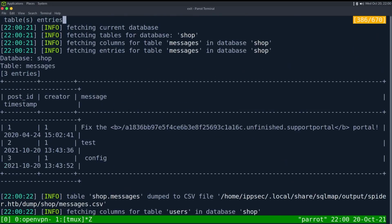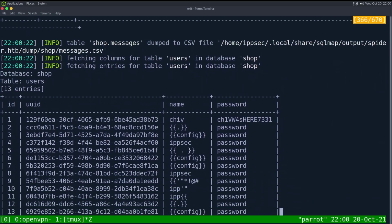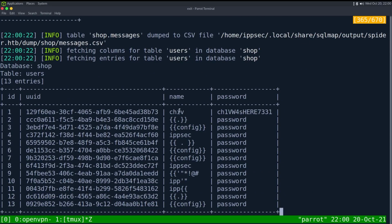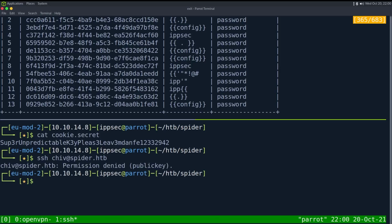If we go near the top, let's see, this is users, and we have a bunch of users, but you can see all my passwords were password, but we have Chiv, and then a password of Chiv was here. So the first thing I'm going to do is try SSHing. So SSH Chiv at spider.htb, and permission denied, public key.